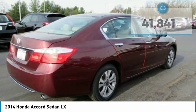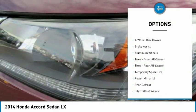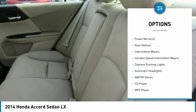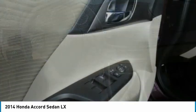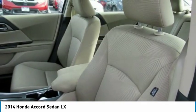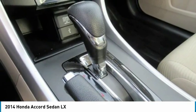Here are some of this vehicle's great options: steering wheel audio controls, stability control, traction control, keyless entry, anti-lock braking system, backup camera, Bluetooth, adjustable steering wheel, power steering, driver airbag. This vehicle offers reliability and good looks at a great price. So come in and take a test drive today.